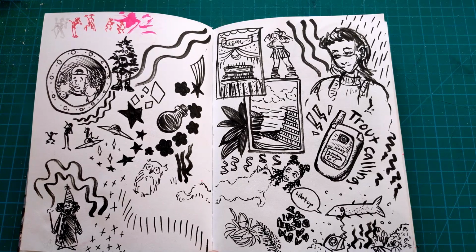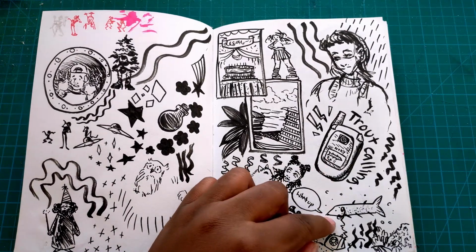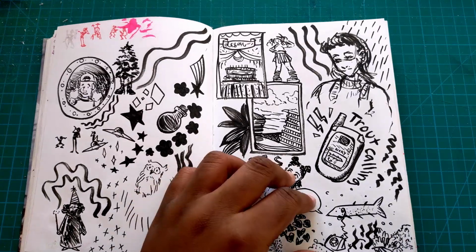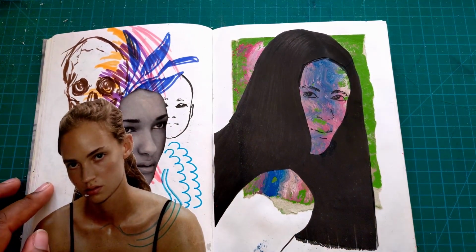I think there was this post about a Nokia phone, but there's a trout and it's calling you. So I drew that because I thought that was neat. This was a collage page.